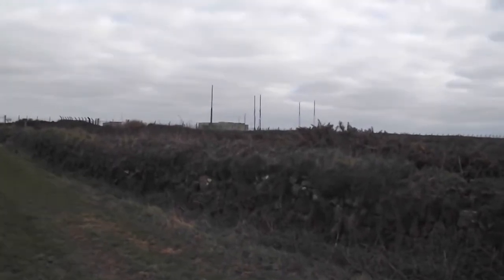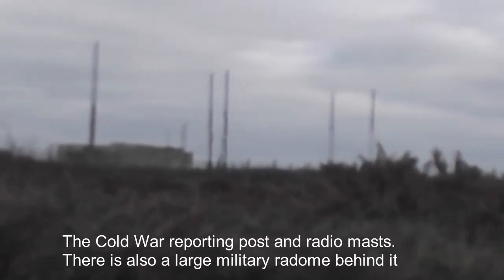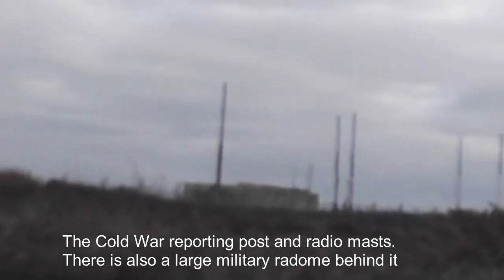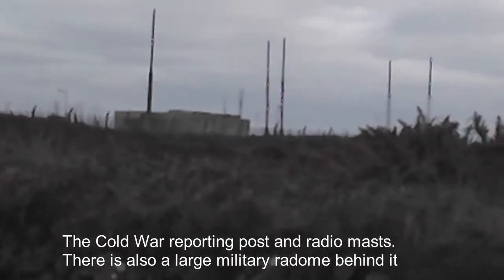Right, so just thought we'd have a good look at this feature. It's been here for a long time on RAF Portreath, the modern RAF Portreath. You see what I said? I think it was some air defence coordination centre, obviously Cold War era.